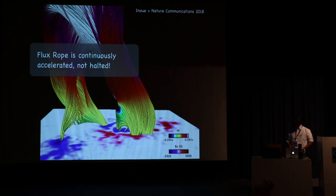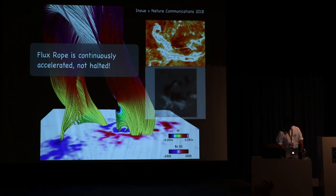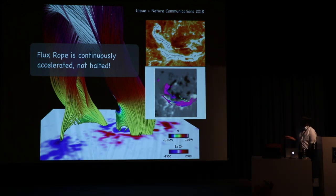Before going to the detailed analysis, we want to compare with the observations. This is a two-ribbon flare observed by Hinode. According to the classical flare model, the distribution of the two-ribbon flare corresponds to the distribution of the footpoints of the reconnected field lines during the solar flare. So we can detect the reconnected field lines and map their footpoints on the photosphere, and thus produce a simulated two-ribbon flare. This is the result. The final configuration is very similar to the observed one, so from this result we can gain reliability for our simulation.